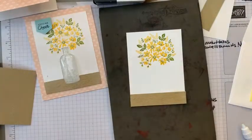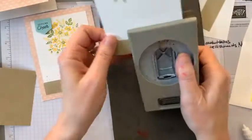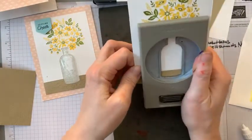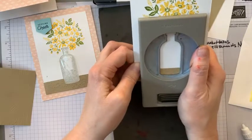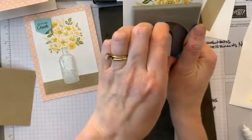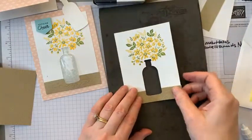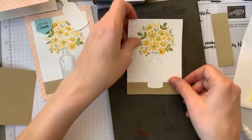All right, now we're going to do our stamping, so our punching. We're going to pop it in and go right up to that line, right up as far as we can. And you can save that, make a little tag with it later. Isn't that adorable? Okay, we're not finished though. We're going to do our little rigmarole here.